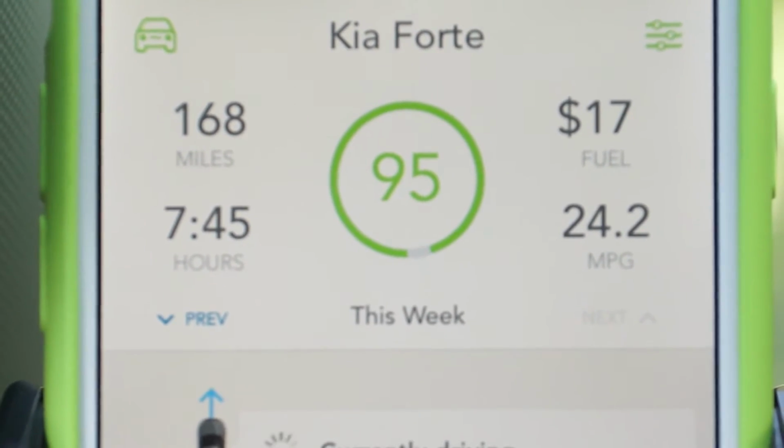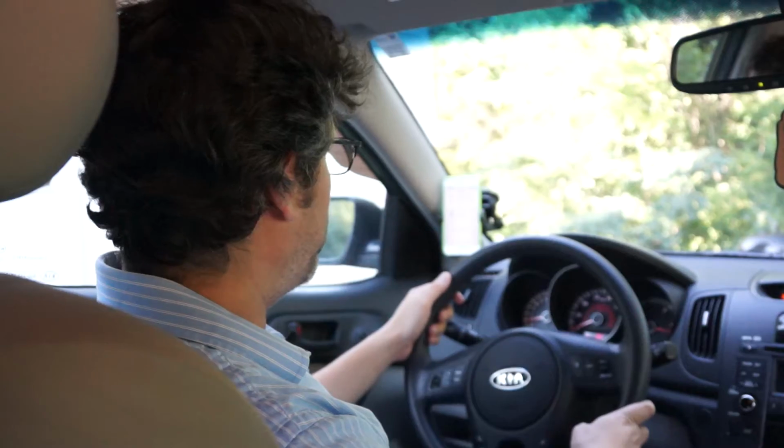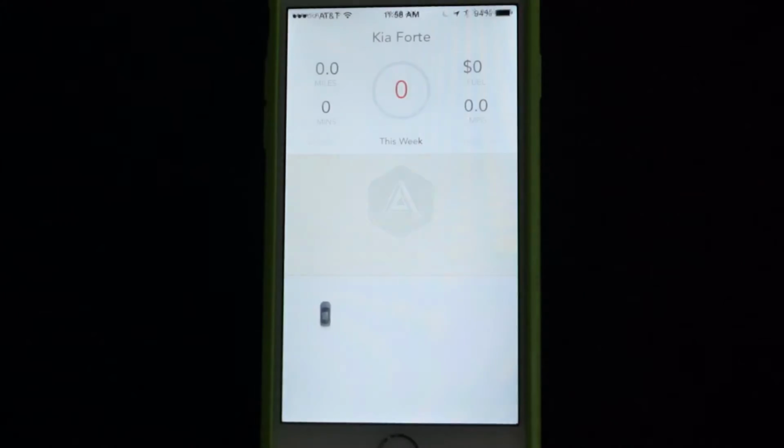As you drive, it gives you a score based on how well you're doing in terms of gas efficiency. The Automatic is set up to show you a couple of different things. First of all, it'll show you where you parked, it'll show you your gas efficiency, and the little beeps will warn you when you're accelerating too fast or braking too hard, both of which affect your gas efficiency.